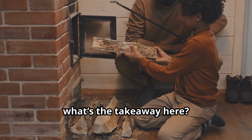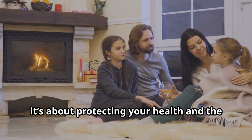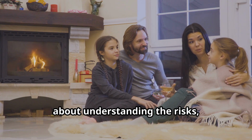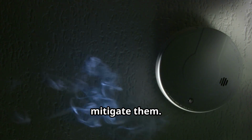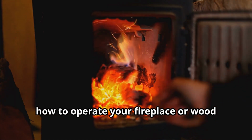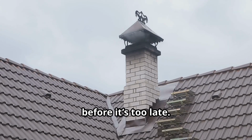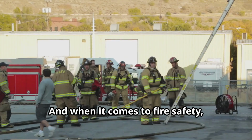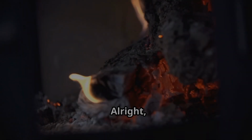So what's the takeaway here? Chimney and stove safety isn't just about preventing fires. It's about protecting your health and the health of your loved ones. It's about being proactive, about understanding the risks, and about taking the necessary steps to mitigate them. We'll talk about how to choose the right firewood, how to operate your fireplace or wood stove safely, and how to spot the signs of trouble before it's too late. Remember, folks, an ounce of prevention is worth a pound of cure. And when it comes to fire safety, that's not just a saying, it's a matter of life and death.